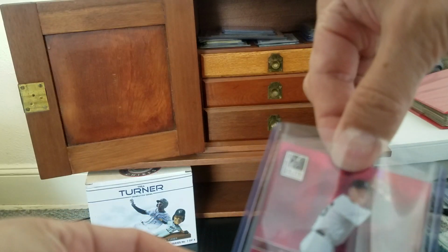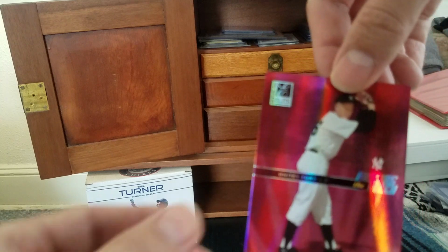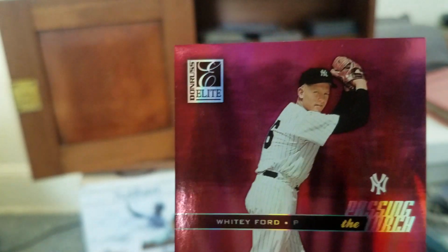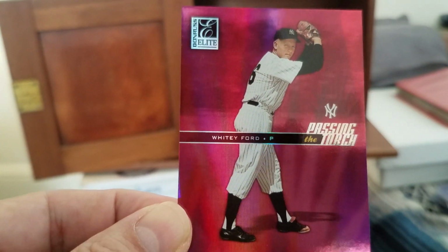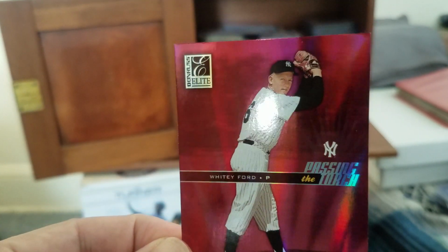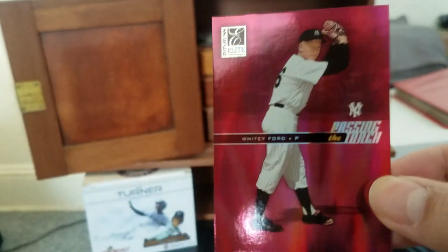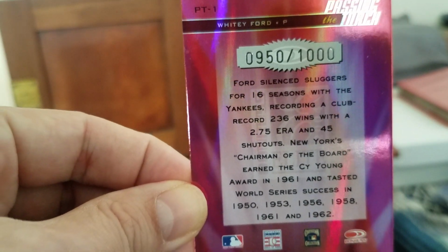Let me take this out because the ones that shine, I don't like to leave them in the plastic because of the glare. Now this is a series they did, I think 2004. But there's different color variations. This one is numbered out of 1,000, as you can read right up here on them.